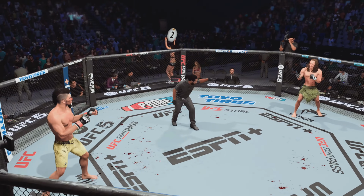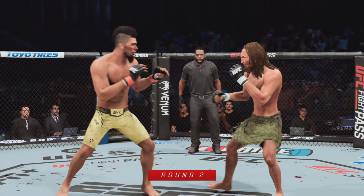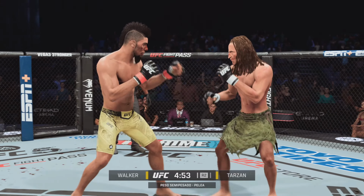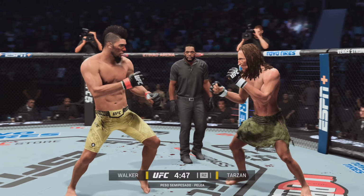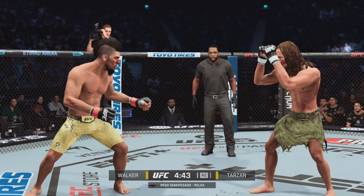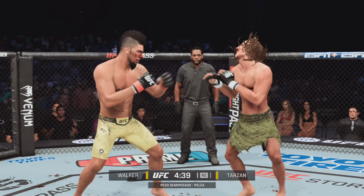You ready to fight? You ready? All right, round two. So he blocks the strike there and now immediately counters with a straight. That is defense into offense, and he certainly looks like the much longer fighter. Nice job. Head kick attempt. It's blocked.